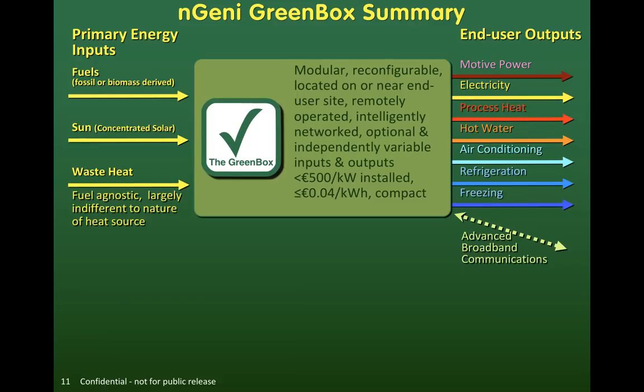Or the reverse, for example, between winter and summer, the heat requirements will be less in the summer, more air conditioning, more cooling, variation of electricity demand during the day and less at night. The GreenBox is structured to be able to match by the millisecond the end user requirements as they change.